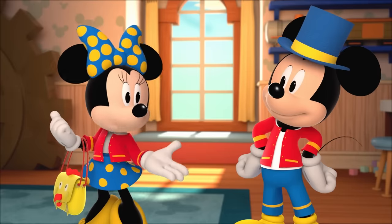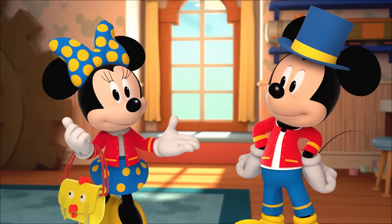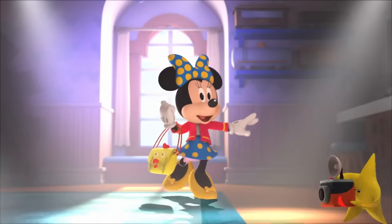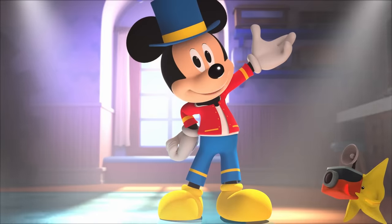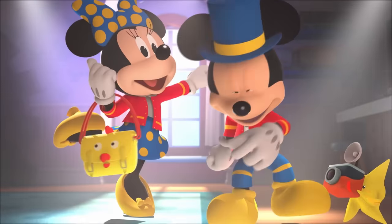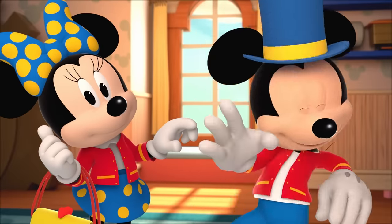Now that we're all dressed for the party, how about we do a fun fashion dance? Hooray! I'll show you the dance, then you try. Step, step, dance! Step, step, dance! Now let's do it together! Step, step, dance! Thanks for helping us get ready for Donald's party!